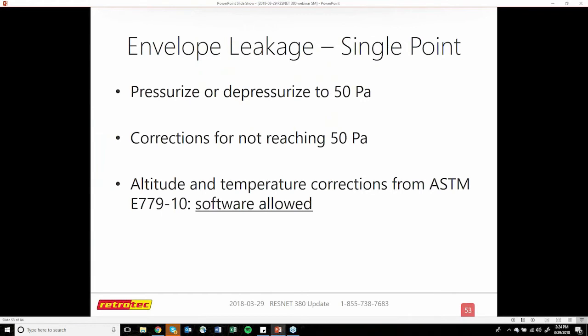So we'll talk about single point blower door tests. We're keeping it the same. You're going to pressurize or depressurize to 50 Pascal. I'm sorry, corrections for not reaching 50 Pascal. And if you're not reaching 50, then there's probably a major issue that you want to have that builder fix before you actually record that test. So that's just one bit of advice there.